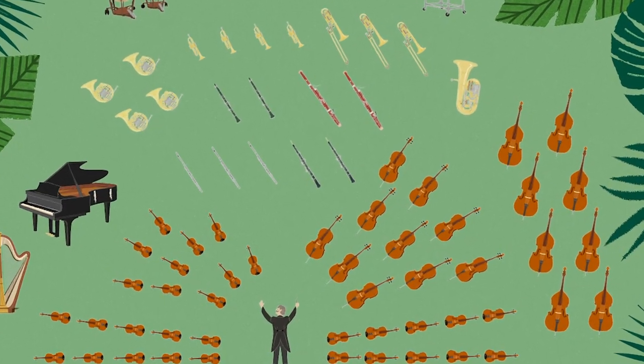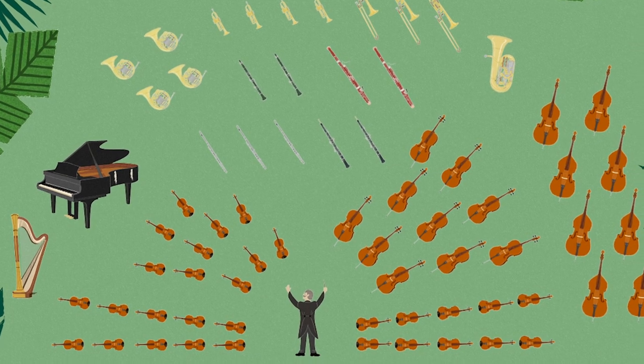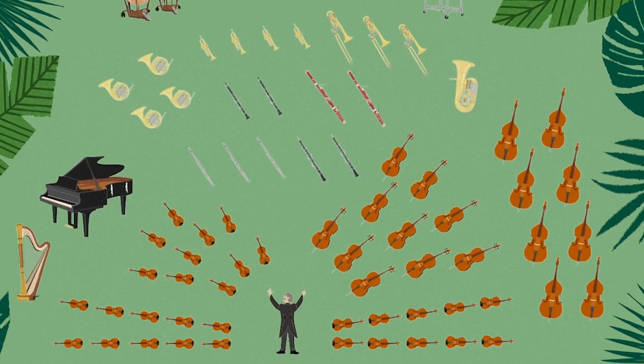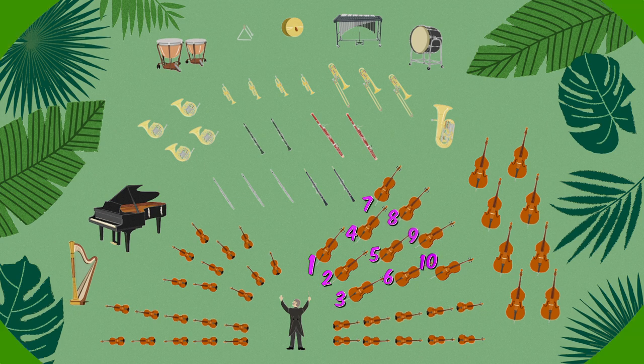Now remember, the cello is bigger than the violin and the viola, but smaller than the bass. You found them. How many cellos do you see in this orchestra? Let's count them. 1, 2, 3, 4, 5, 6, 7, 8, 9, 10. I see 10 cellos. Did you know the cello is a member of the string family?